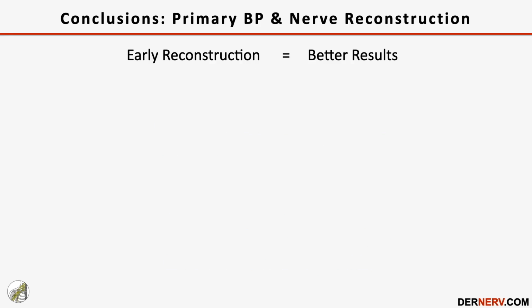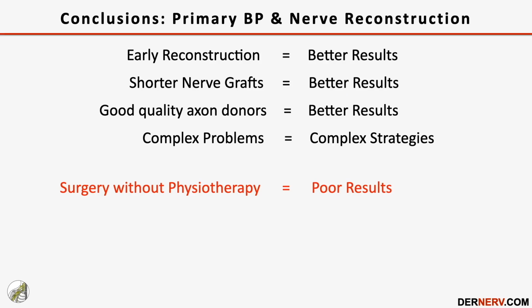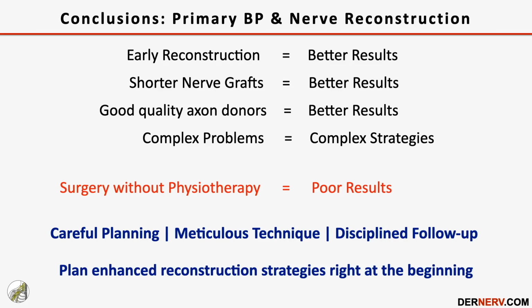Conclusions. Early reconstruction, short nerve grafts, and good quality of axon donors bring forth better results. Complex problems require complex strategies. Surgical reconstruction should be supported by disciplined physiotherapy. Thus, careful planning is necessary, meticulous techniques should be employed, and the follow-up should be very disciplined. In complex cases, plan the enhanced secondary functional reanimation right ahead.